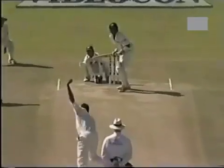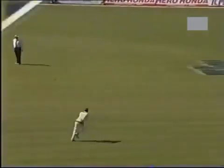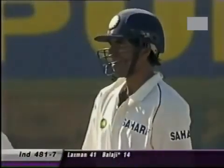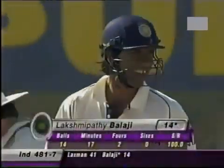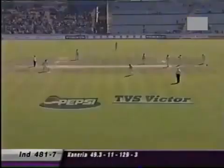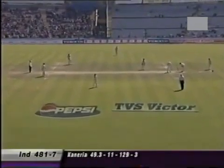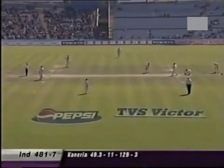Strike rate of 100 for Balaji, the googly this time. No mid-wicket. Always a good field to have, and bowl a lot more leg breaks when you don't have a mid-wicket. The intention is to make the batsman play against the turn. Well, to be fair to Balaji, we've got to acknowledge his milestone. This is his highest test score.